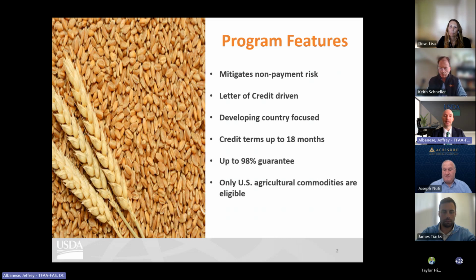So we are letter of credit driven. Transactions under this program must be made via letter of credit. So that means your buyer must open a letter of credit with one of our approved foreign financial institutions to make payment for those almonds that you are shipping overseas.